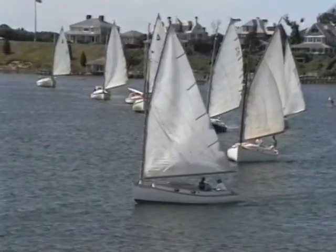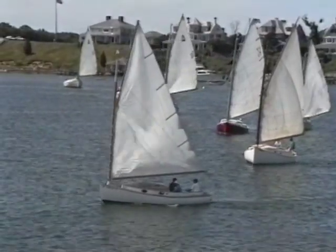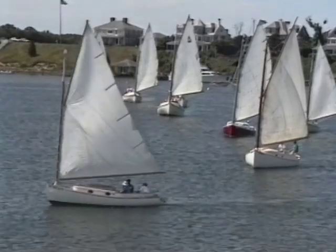I'm going to get shot by some of the old guard on that one, but I think that if you look at even the membership of the Catboat Association, there's 1,500 members out there. Probably 2/3 to 3/4 of them own fiberglass boats. The wooden boats were dying out in the early 60s and subsequently, and that's one reason why the Catboat Association was founded, I think, to really preserve something that they thought might be dying.